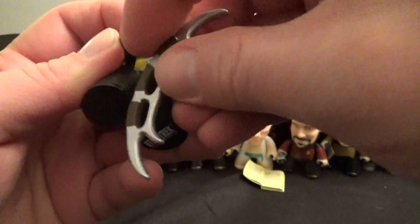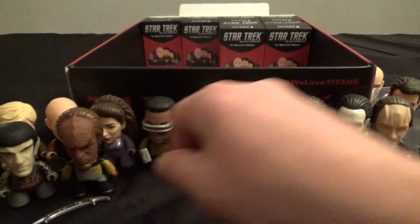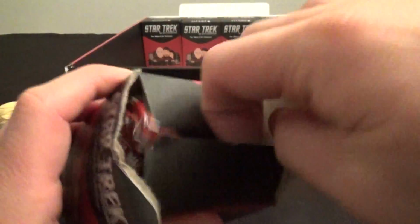Well, it's not easy to get these weapons in. I'm trying to get it in there so you could see it. But, alright, well, you get the idea. He's got his weapon there. Okay. So we got the cool looking Worf. Alright, who else have we got here?